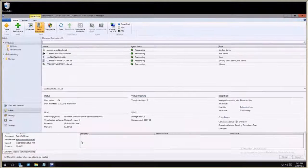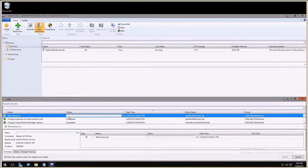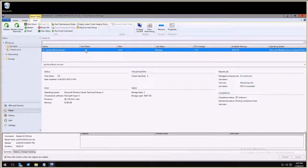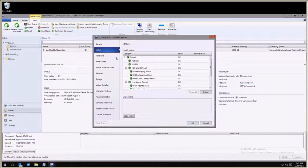So we're just going to give this 1 more minute so you can see how you can tell it passes attestation, and we'll move on. So we're rebooting it so that the CI policy takes effect, so that it can pass attestation. The reboot's complete. And now when we right-click on the host and hit Properties, we can see that there's this new HGS client overall status. And it's green, which means the CI policy is working, it's passed attestation, and that the client service that works on the host is up and running.